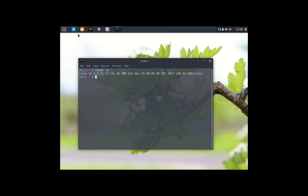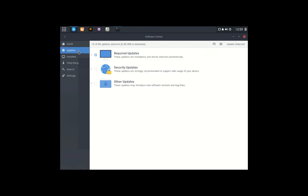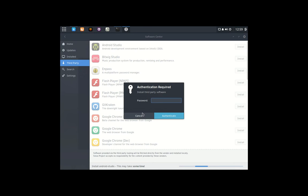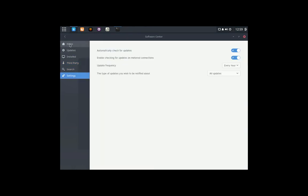We'll also have a look at the software center here. So it's quite a cool little unique software center. We can see home, things that we might want to get. We can see everything related to updates that are required, security and otherwise. Let's see what's installed. Third-party applications that you might want to install. Give that a red hot go there, or maybe later. Things we can search for, and settings as well.